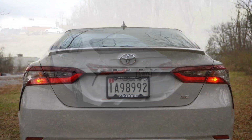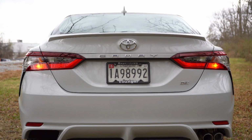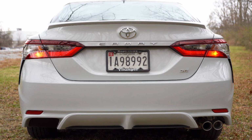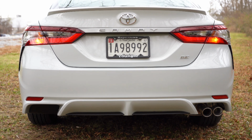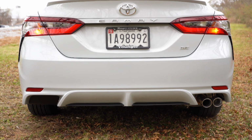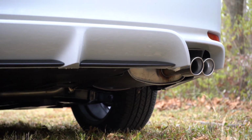You will find a TRD-specific gloss black rear spoiler if you were to go with that TRD trim level, of course. Otherwise, there is a body-colored rear spoiler that will be available, like we currently have on our SE trim here today. LED taillights do come standard across the board. There will be a gloss black rear diffuser with the TRD trim, and I love the rear diffuser design on our SE trim. It's definitely a very sporty look, so I'm definitely a big fan.